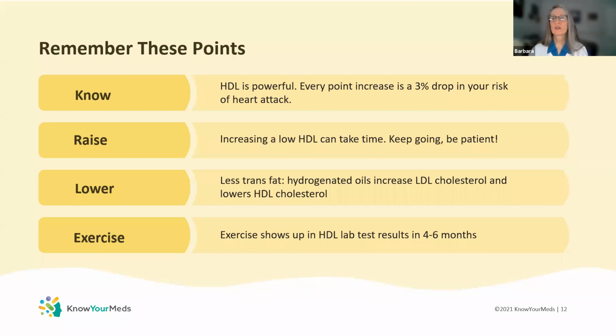So remember these points. HDL is incredibly powerful. It may be your strong suit, in which case you want to jump on it. If it's your weakness, don't give up hope. Every point matters. And increasing your low HDL, if that's the case, can take time. It may not show up in 3 months like our patient did. It might show up in 6 months. Stick to it. Keep going. Be patient. Go through those suggestions of problem solving, the mental exercise that leads to an increase in action.